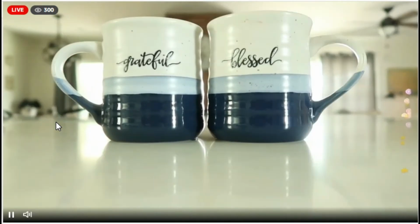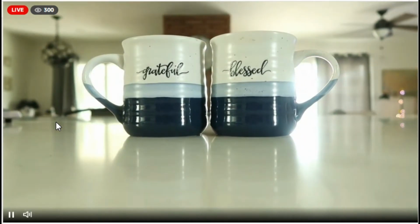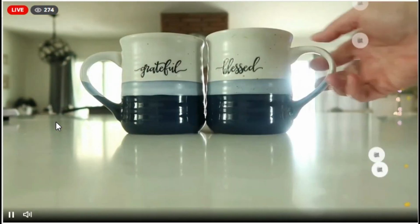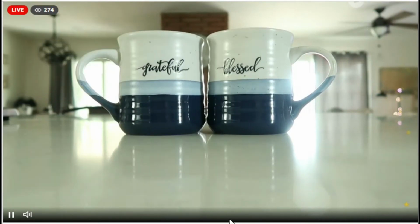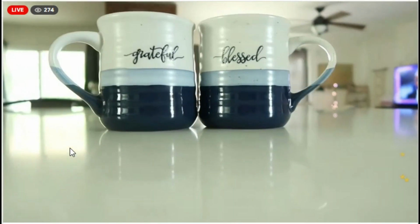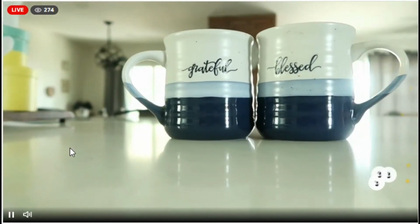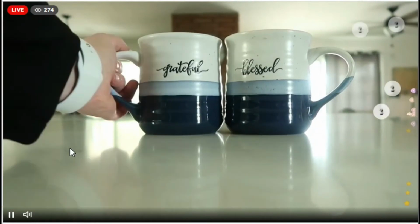We just love drinking coffee out of these because you have that nice grip, really nice construction, that three-tone of ceramic and little speckles, and the Grateful and Blessed is super, super cute. Just gives you that nice reminder every day. So enjoy your tea and your coffee with the unique glazed ceramic, and again, they're really nice and easy to take care of. These are actually almost a year old. I've had them for a while, just never got around to making a video.